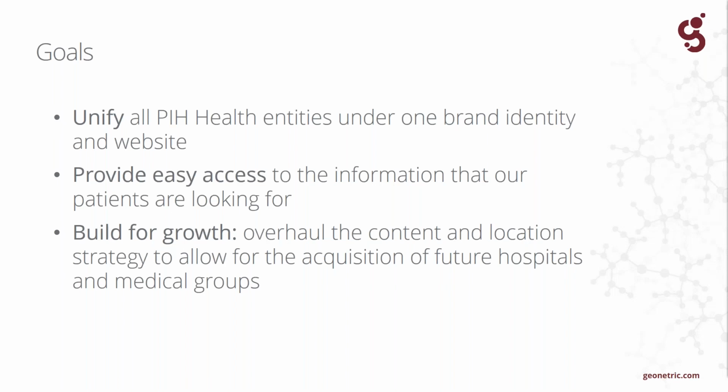And the goals of our new site, there were many, but 3 of them. One of them was to unify all of our PIH Health entities under one brand identity and website. Some of our acquisitions had their own websites, so it was important for us to provide a welcoming place for those patients to find the information that they were accustomed to looking for. And also to provide easy access to the information for our existing patients. Some of our old content was very difficult to find on the site, so it's much better after the redesign.